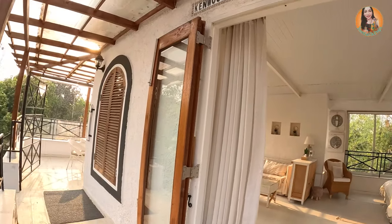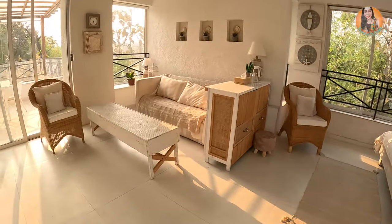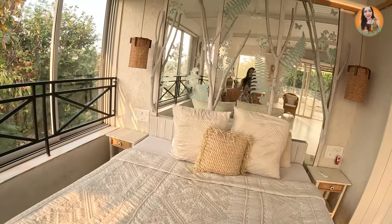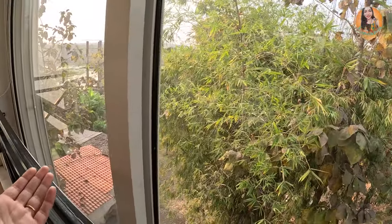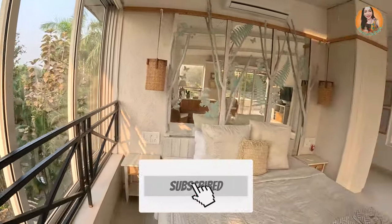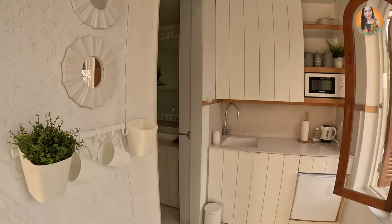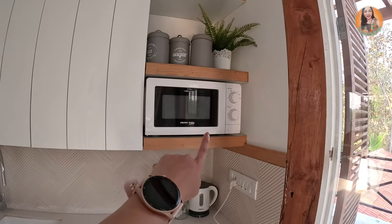And now let me show you the best room of Kenwoods Villa. This is the rooftop room. I've been waiting for you to see this one. This is my favorite. Once you go in, there's a sofa, the bed, mirrors, again huge windows, and a mini kitchen. Microwave.